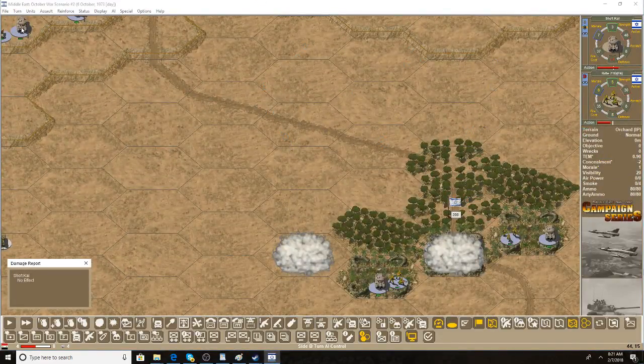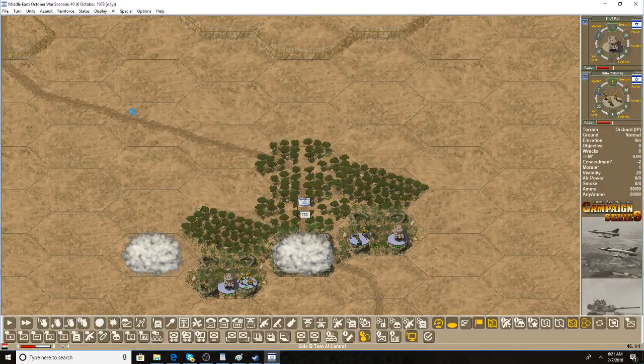But what I might do is take these guys and move them forward to maybe get over here to this oasis area. Or we could keep them up there on the hill and continue firing. It really depends.